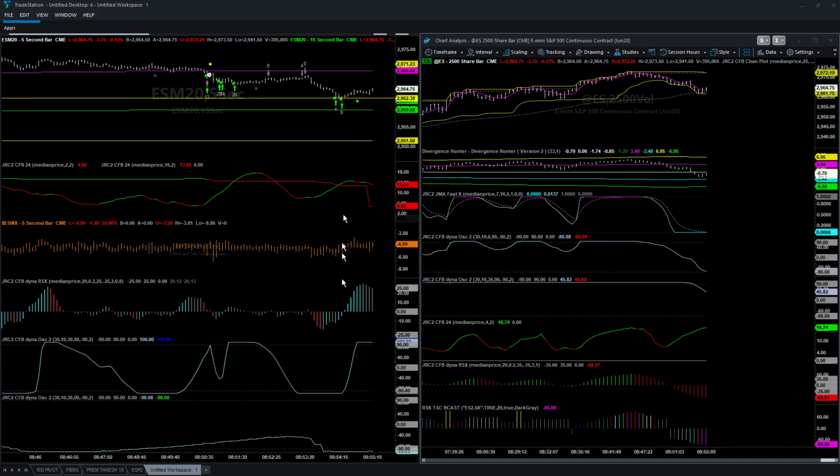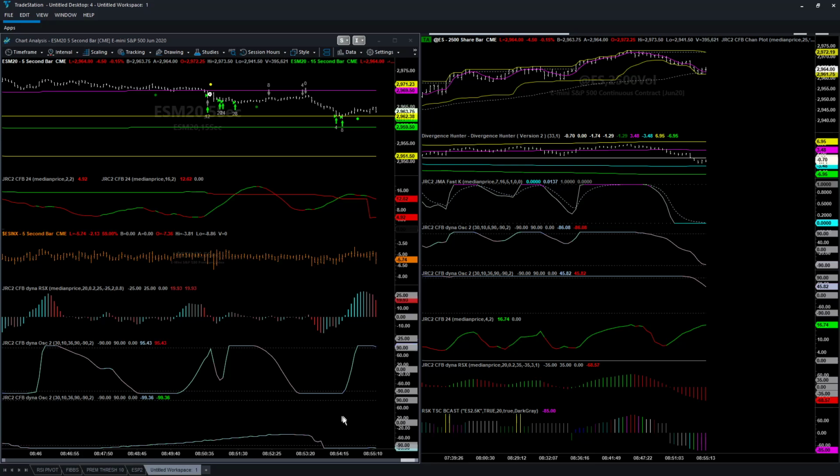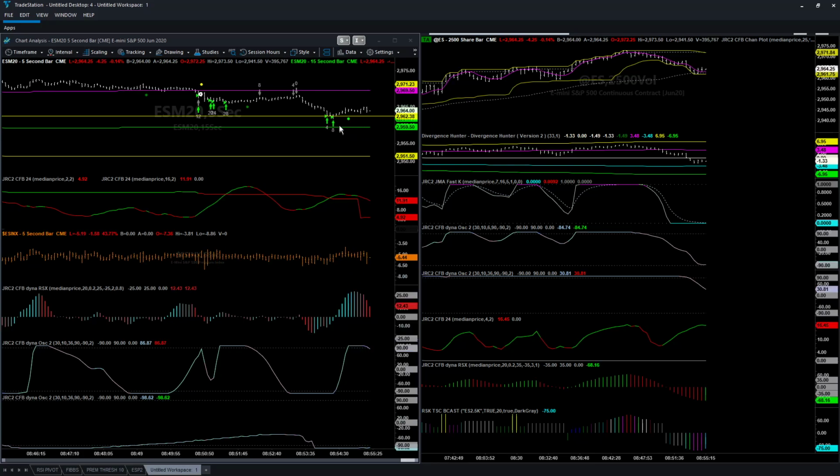Now the premium, on the other hand, is going to be much more accurate over here. And so that entry here made a whole lot of sense. So you see how this has just begun to turn. So it wouldn't surprise us if we come right back down to that 61.75 level.